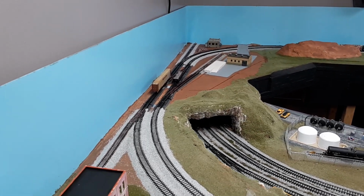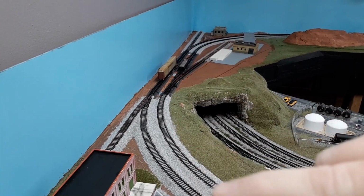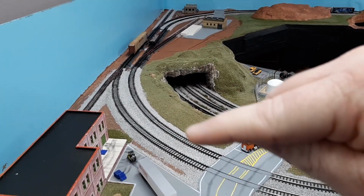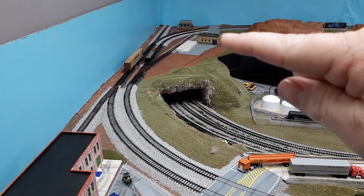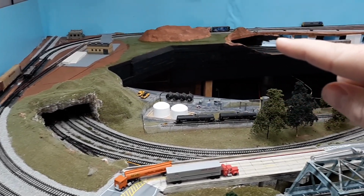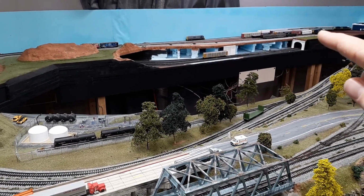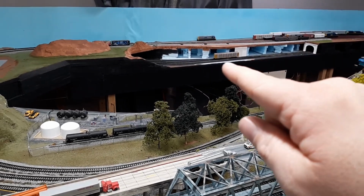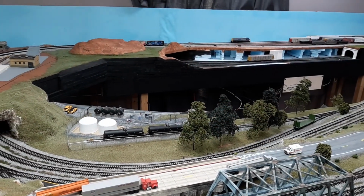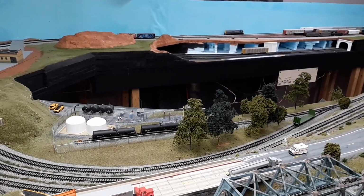But hopefully within the next day or so, I'll have the rest of the ballast put in here and be able to go through and glue from here on over to where that road's at. From that point down into the yard where the ballast stops, which is right in here, all of that is ballasted in, and then I've still got ballast on the bottom track right here. So we'll take a closer look at that. I'll show you some projects coming up for the next month.